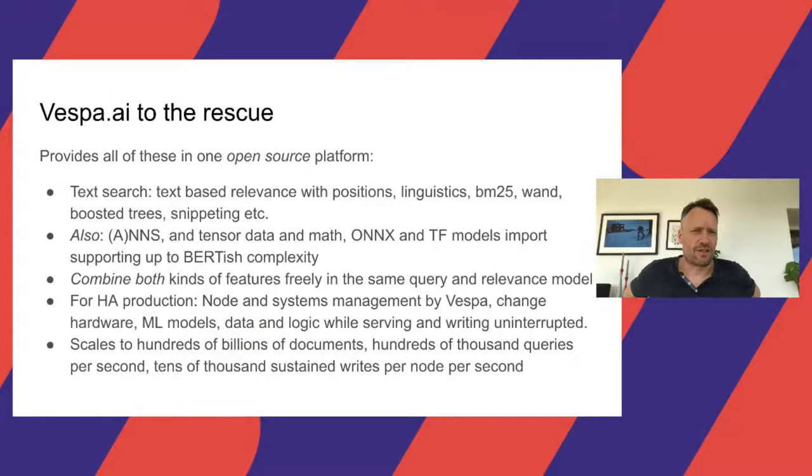So how do you solve all this? Well, one way to do it is to just use Vespa.ai, which is an open source platform that supports all of these things out of the box. It started as a web search engine a long time ago. So it has all the traditional text search features: text-based relevance with positions, linguistics, stemming, and so on, BM25, the weak AND operator, which is important for scaling text search over tokens, optimized support for gradient boosted decision trees, text snippeting that you want to do in text search, and so on.